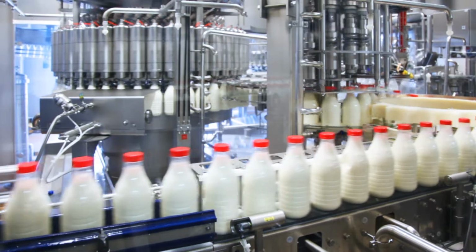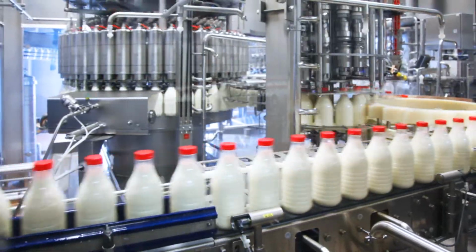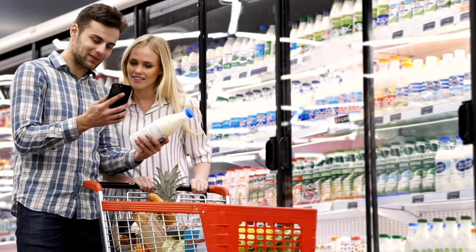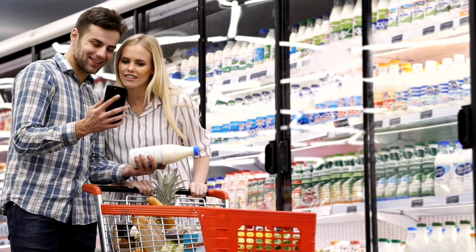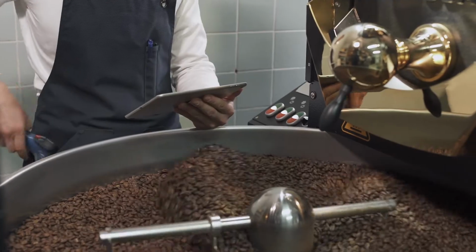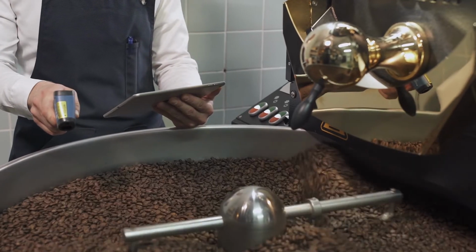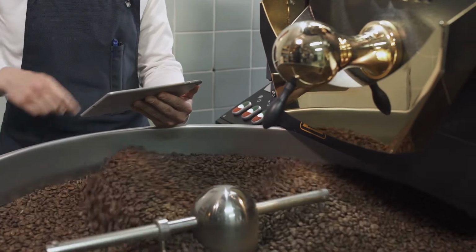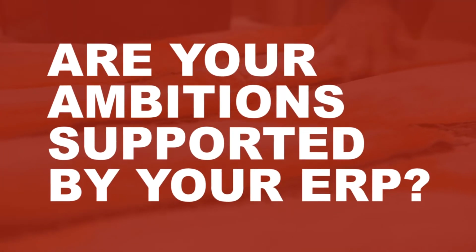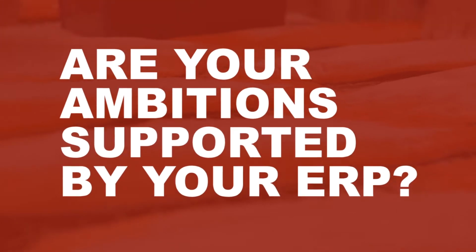Food companies are continuously innovating to comply with the ever-changing wishes and requirements of consumers, supply chain partners, and the government. This demands the use of modern technology that fully supports this innovation and can readily be adapted to changing circumstances. Are your ambitions still sufficiently supported by your current ERP system?